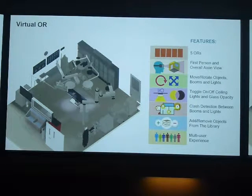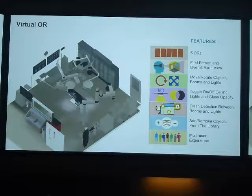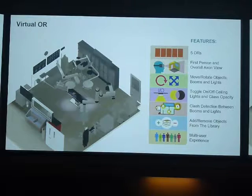So we have created an immersive and interactive architectural experience through virtual operating rooms. Operating rooms are pretty common in our office as a room type we design, and making physical mock-ups is pretty expensive. So that was the first attempt at replacing a physical notion within the realm of architecture.